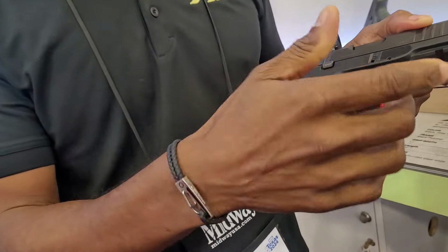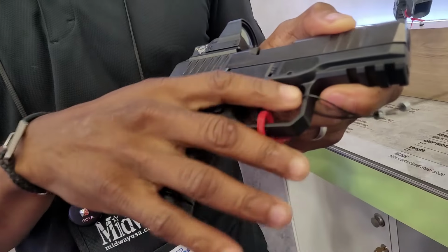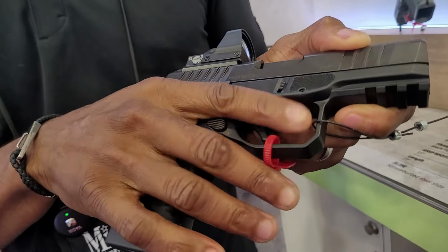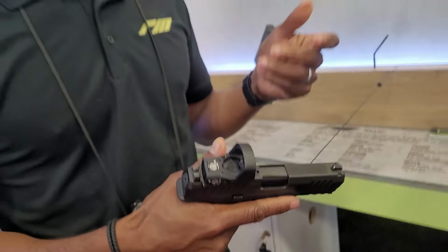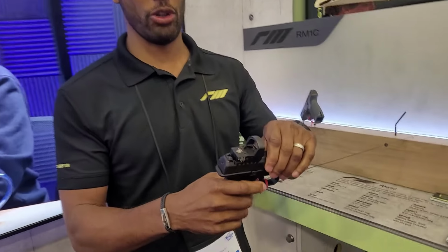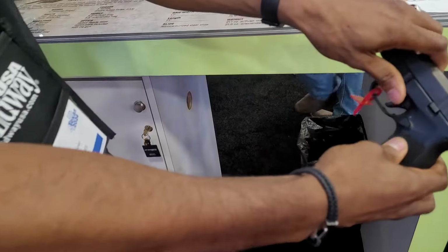An extended trigger guard, so if you're shooting in cold weather and you need gloves, you're not going to have any of that snag. Got a nice beveled edge here, so that the finger finds the trigger with a little bit more ease. An undercut for the knuckle right here, so if you're shooting on the range for a long day, you're not going to get that hurt knuckle under there. We've got ambi controls on both sides, so you see it right there.